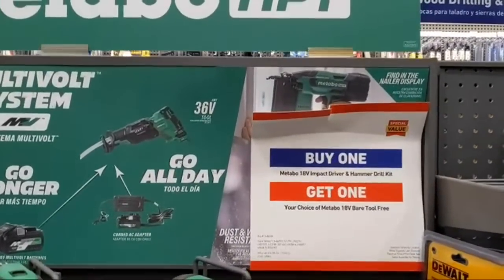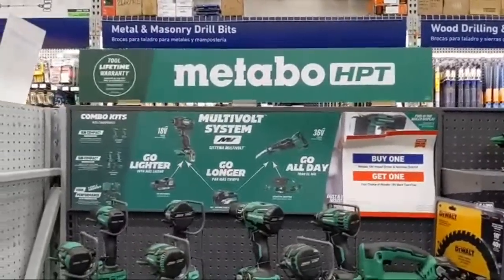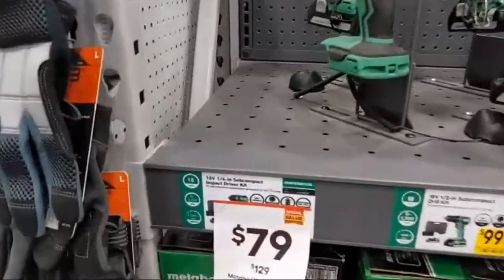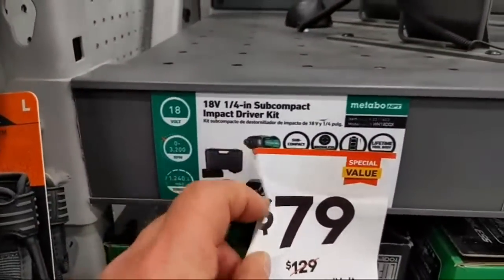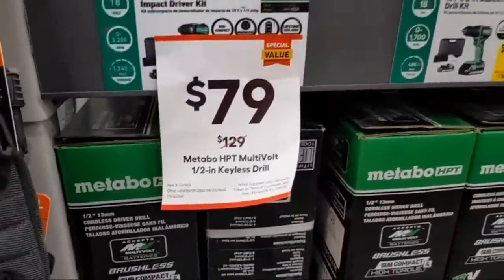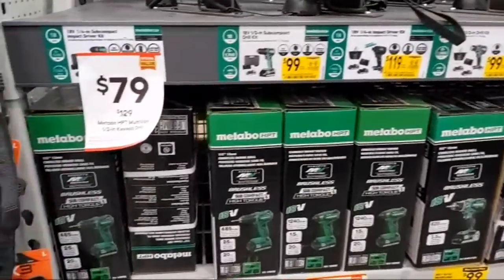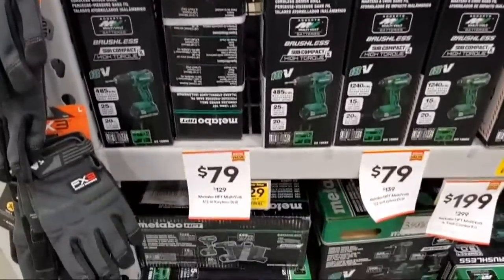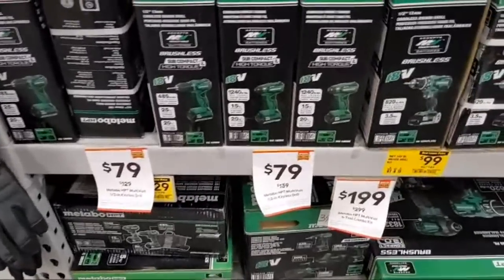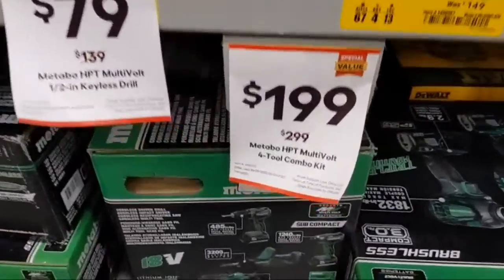If you buy that, you're going to get your choice of a free 18-volt bare tool from Metabo. They got a whole bunch of it. Look at it. Quarter-inch subcompact impact driver kit, $79. Wow. They have a whole bunch of yellow tags. They have their half-inch keyless chuck drill, multi-volt drill kit, $79. Wow. Four-tool combo at $199 from Metabo HPT.